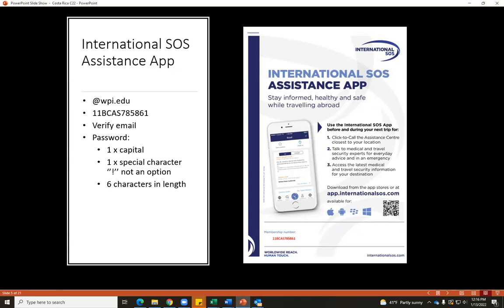It also has the ability to allow students to participate in a check-in so that we can send out information, or we can send out a request for a student's location, and with one click they can check in with us. So if there is any kind of security situation in country, we would send out just a message through this app, and you would be able to give us a one-click "I'm okay" response. So this is a really great thing to have, and it'll only take you a minute to download.